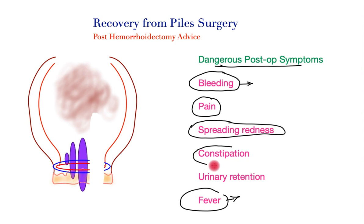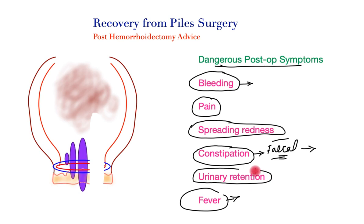If patients have not opened their bowels within a few days, then rarely fecal impaction occurs, requiring a general anesthetic to release the stool. This is a complication of recovery, and patients are best advised to avoid this horrendous complication where possible. Urinary retention is a known complication because of the spasm of the same muscles that cause all of the pain and misery, but this is an ever-present risk, more likely to happen in older adults. This by no means is an exhaustive list, but just an indication. And if patients feel unwell, they are best reporting to their healthcare providers or to the hospitals.